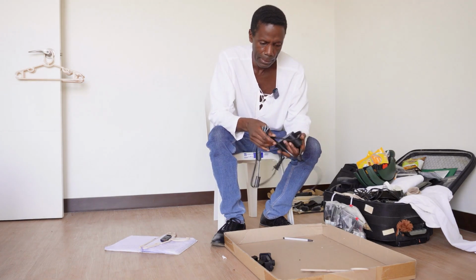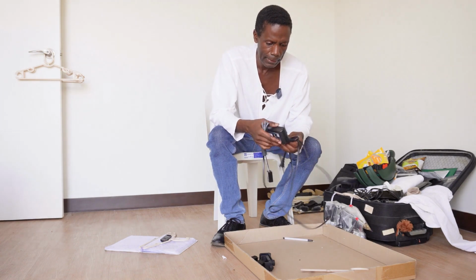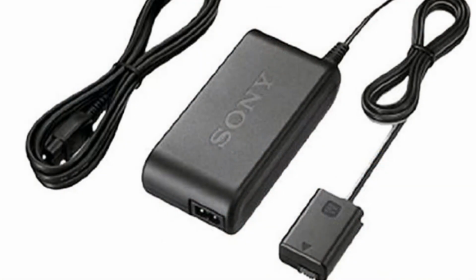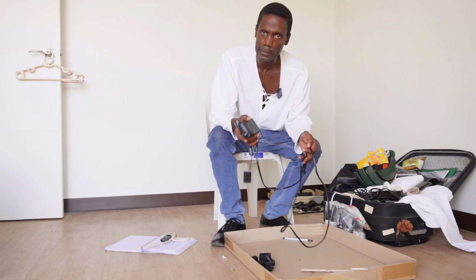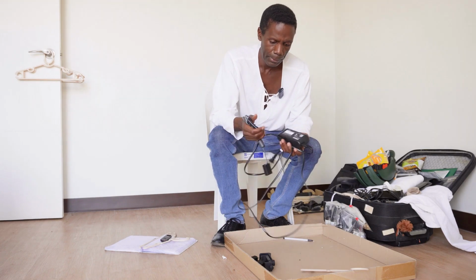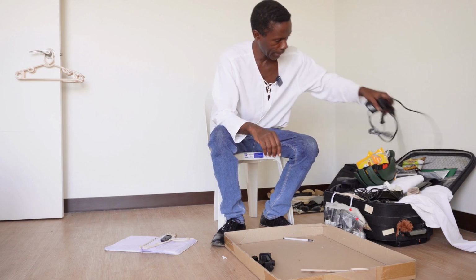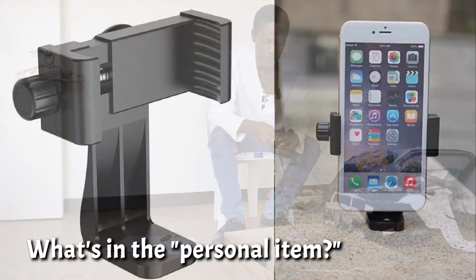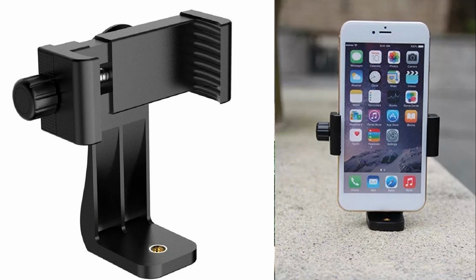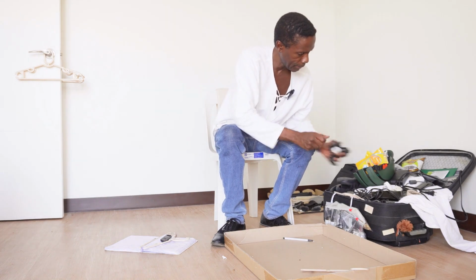This is a power supply that I use for my Sony EV10, and this keeps power supplied to the camera if I'm doing long shots, because the battery power on the Sony is not that great. This is an adapter that plugs into the wall, but also plugs into the battery compartment of the camera, so that you can have a constant supply. All right, that one I keep in this. Then there's a smartphone camera holder that may come in handy for some shots that I want to set up. And then USB to power supply adapters, and these also go here.